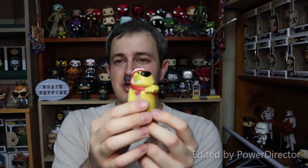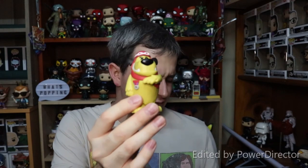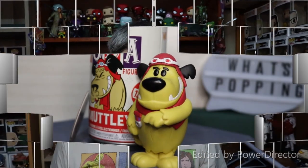You have to get the two of them. I looked, sorry guys, while I was talking I looked, and I see we have the non-flocked Muttley. So this is just the common version. So we went three for three in terms of commons, which has been sort of standard on the channel for a while. We haven't pulled any chases for quite a while here on What's Popping from these soda cans. But here's Muttley. Let's have a closer look up at him.